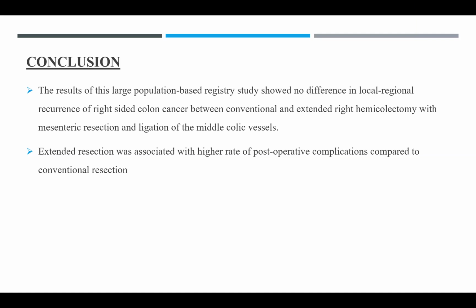No, sir, because there are a lot of discrepancies. I couldn't exactly conclude. So basically, there is no advantage. That much we can conclude: doing an extended right hemicolectomy does not give any oncological advantage, probably with more complications. That is what we can conclude as per this paper. But there is a lot of discrepancy in the data they've shown, a lot of data missing, and a lot of discrepancy between what is in the table and what they have written.